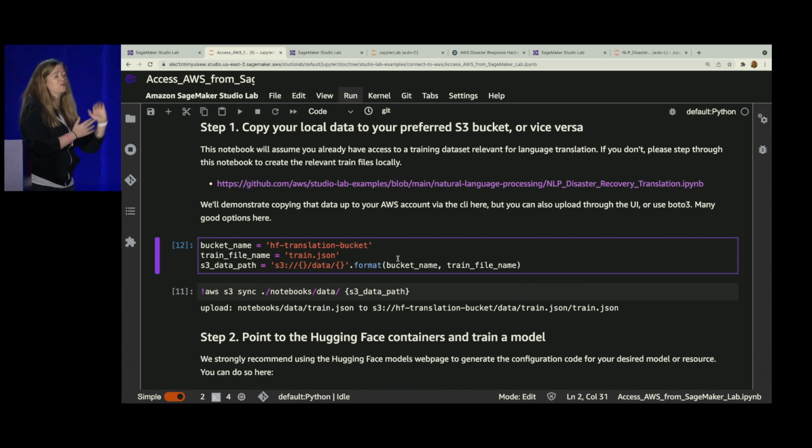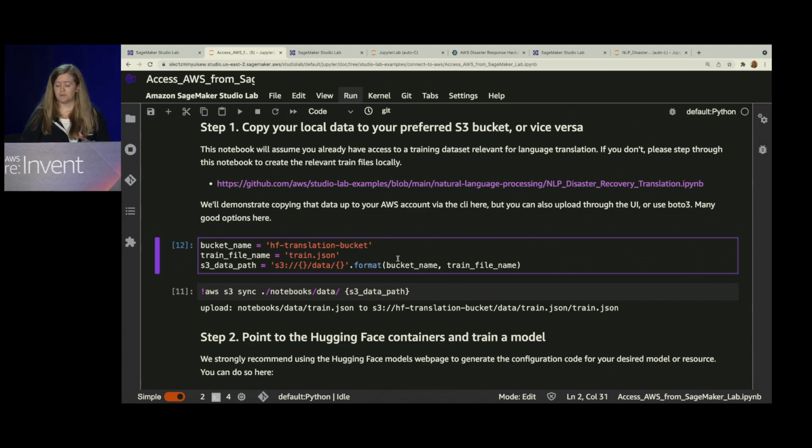Like, you can talk to Aurora, you can talk to Redshift, you can talk to S3, you can talk to SageMaker, you can talk to Dynamo, you can create Step Functions, you can execute Lambda, you can hit SageMaker endpoints. Like, really anything you can do in the cloud, you can point to from your SageMaker Studio Lab notebook. Again, it's all very DIY in the sense that you're using the CLIs and the SDKs in order to do it, but it's absolutely possible.